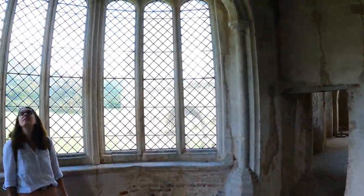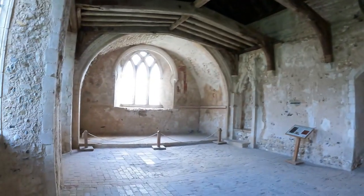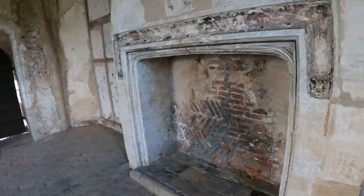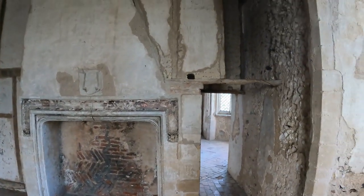Look at the windows, that's awesome. It's so cool that you can just walk in here. Oh, this is so awesome to walk in here. Kind of like a time machine. This is the floating hand grip. Well, there's another huge fireplace on the other side, so they probably weren't that cold back then. As long as you keep that fire going.